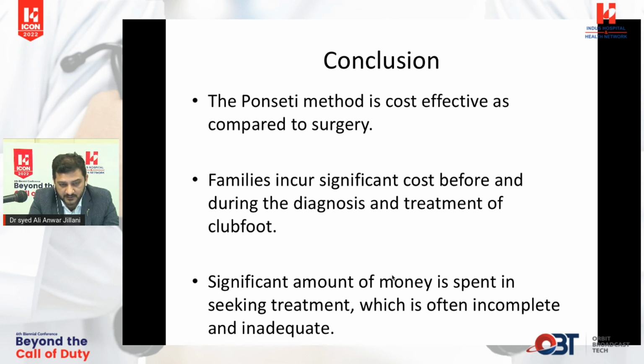And when we're doing the surgery, more people of the family are involved, because when the child is undergoing surgery, a multiple number of people from the family would not go to work and come and sit in the hospital, because this is what our system is in our country. The other thing is the significant amount of money spent seeking the treatment, because they are going door to door shopping for who to get the treatment from. And the treatment at the end is often incomplete and inadequate.